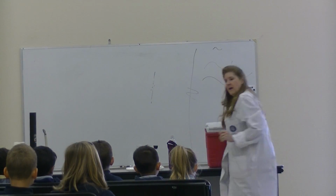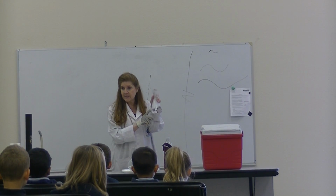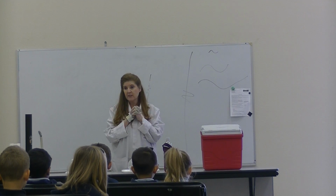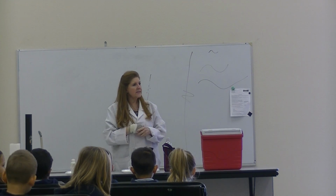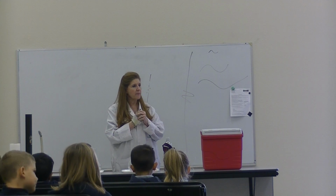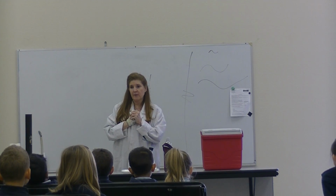So, the cool thing about carbon dioxide in a frozen state is that it never becomes a liquid. It doesn't melt, because melting means becoming a liquid, right? So this is called sublimation. Can you guys say that word? Sublimation. That means it goes from a solid to a gas, never becoming a liquid.